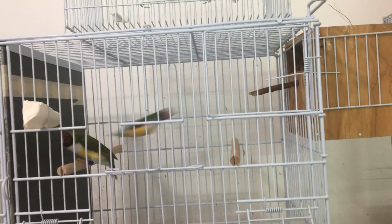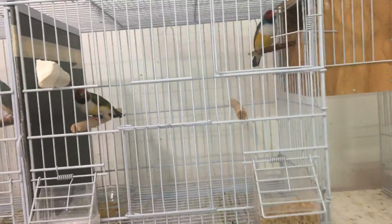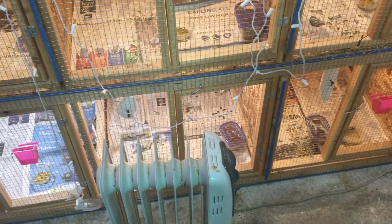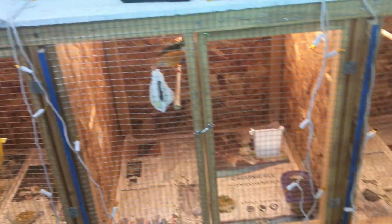And so this pair here, this is my Redheaded pair. They are split to Blueback. This is the pair that I had down in this bottom corner, and as I've mentioned in several of my past videos, this bottom row I just haven't had a whole lot of success, and so I've wanted to move pairs up to the top rows or into other cages.